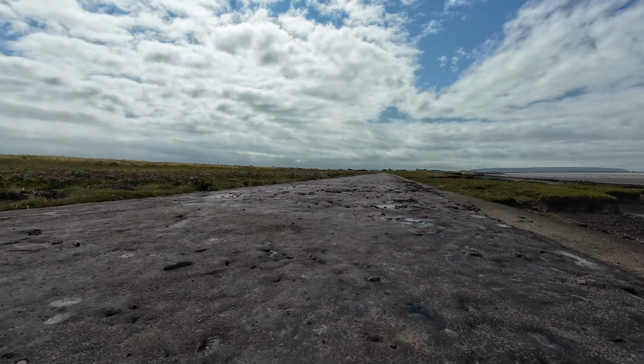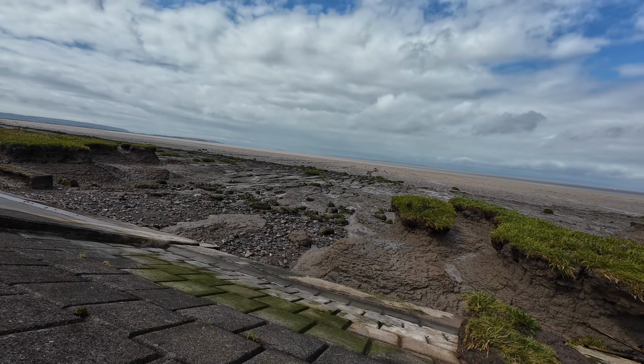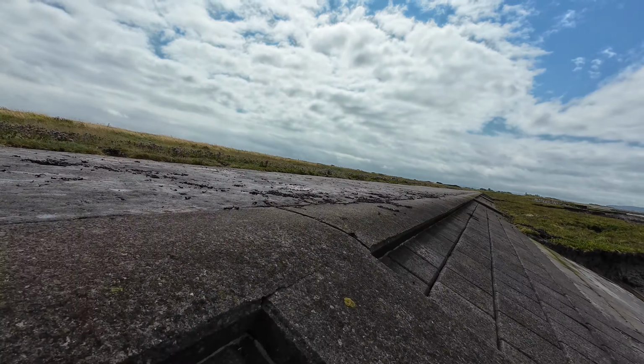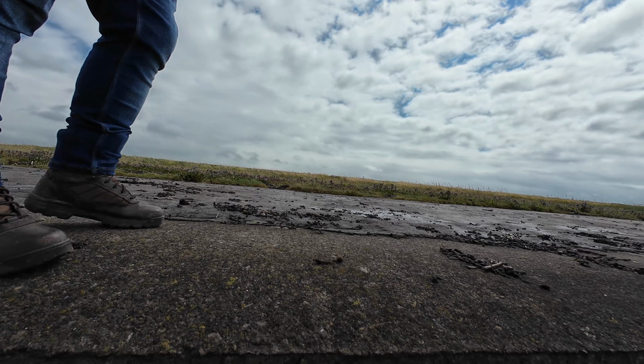This pathway is actually part of the sea defence, and it goes down all the way to the mud, to help keep the sea back and to protect the land.